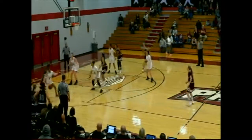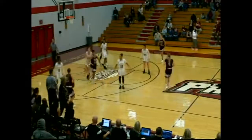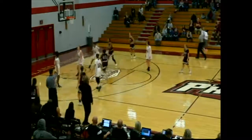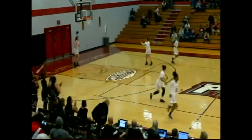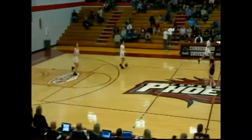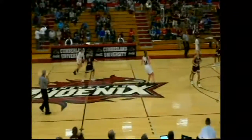Now down in the corner, they'll go to Hall. Hall's going to kick it back out as they get it back to Turner, and again, they're in no rush. Why would you be? 3 on the way by Hall, and she drills it as everybody sagged off of her. Two minutes to play.